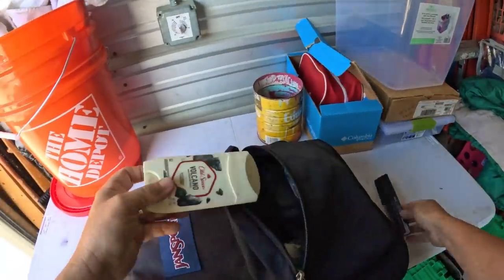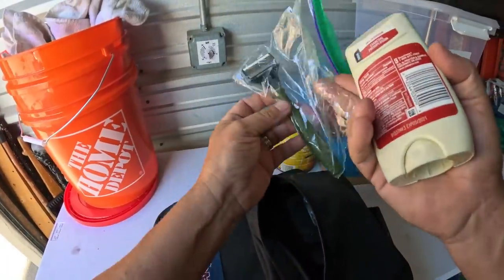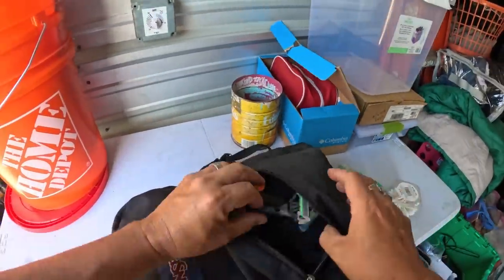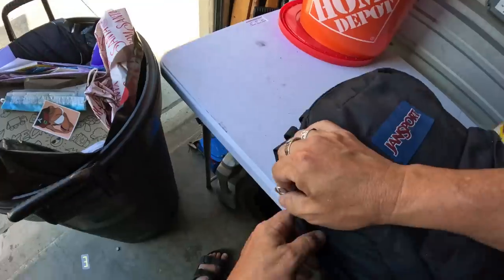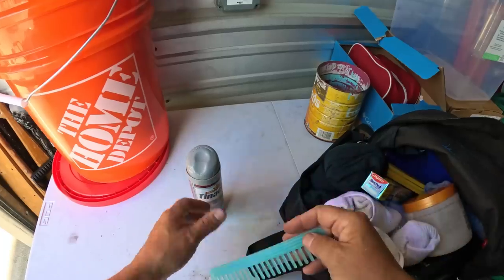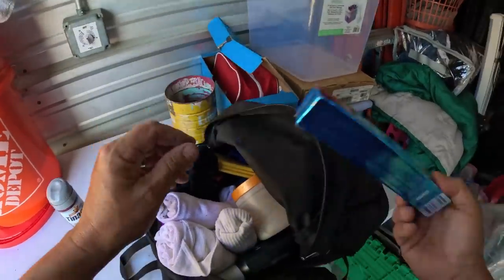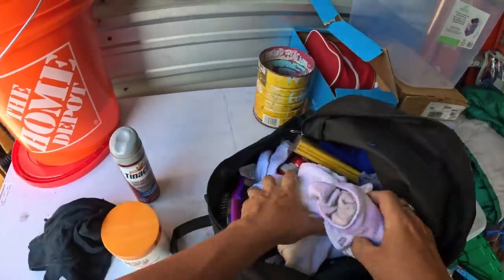That's a big old comb right there. Old Spice Volcano. It's been used. Razor. It's personal hygiene stuff here. A couple more razors. Yeah, that's it. Fast acting Tinactin. Colgate, brand new. Expires in 23. I'm taking that. Leave-in conditioner. Lots of socks.